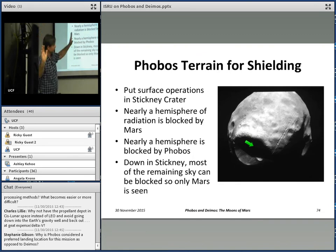And so the only radiation you're getting off of Mars is the secondary radiation that was knocked off the surface by cosmic radiation. So there is some neutron flux coming from the surface, but it's a vastly reduced dose compared to the cosmic radiation itself. Furthermore, you've got Phobos behind you, blocking most of the other hemisphere. And then you've got the walls of Stickney Crater blocking most of the view between Mars and Phobos. And so if you just sit right there, then most of the sky is blocked and you have a great reduction in radiation dose.